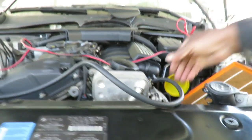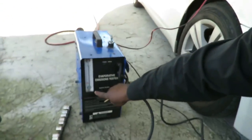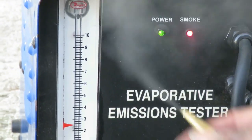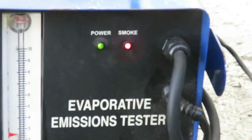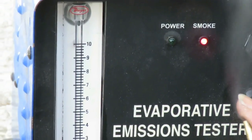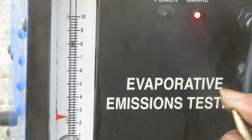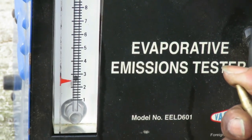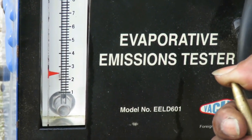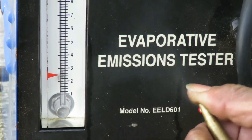Now, check this out. Let's go back over here to the machine. Now on the machine, there's a ball down there. So when I start it up, see that ball go to the top? Now that's a big leak right there. Now as I slowly close this off, see how the ball starts dropping down? Dropping down, till I close it off. Then it's gonna hang out right there. We're looking for this thing to go down. There should not be any leaks in this system.